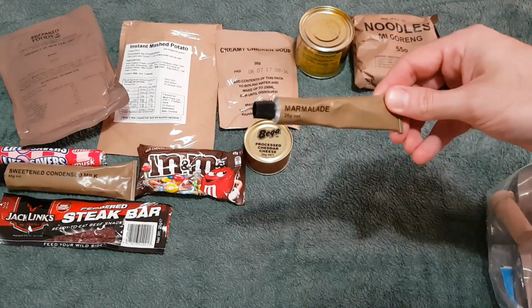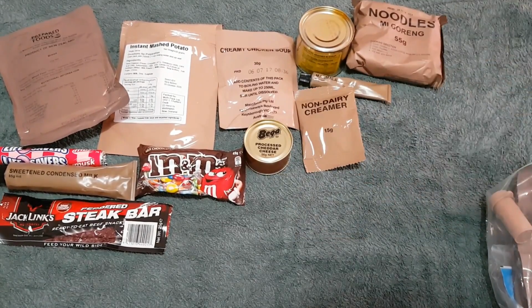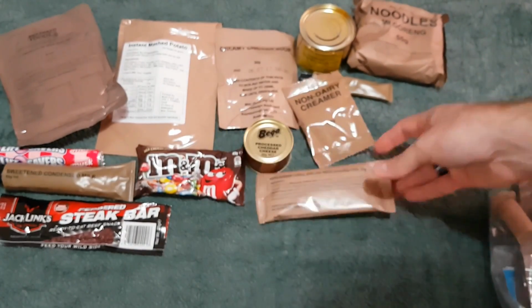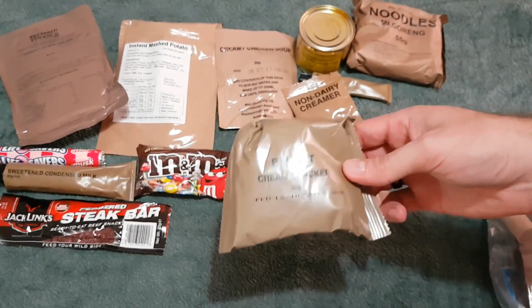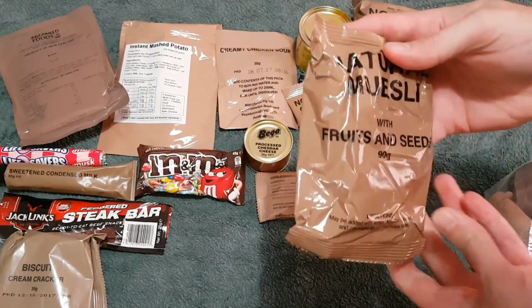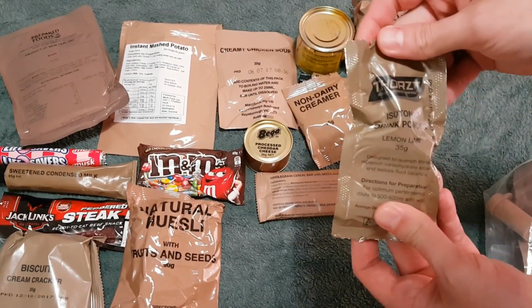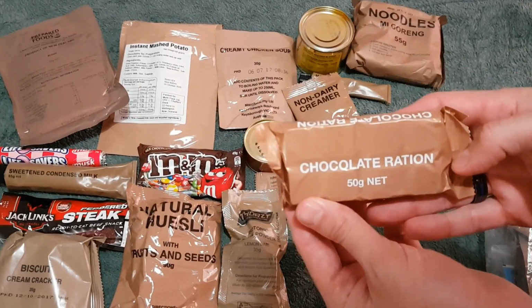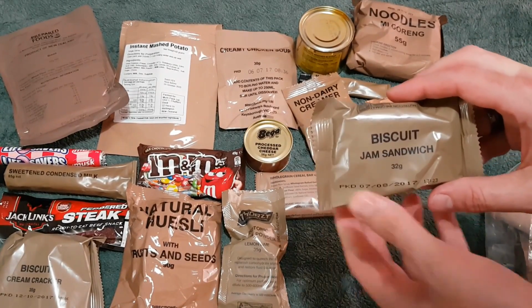Ooh, marmalade. Don't know if I've actually tried that on the channel. Non-dairy creamer. Whole grain cereal bar with seeds including chia. Biscuits, cream crackers, kind of a bit like those water crackers in a way. Natural muesli with fruits and seeds. The muesli in the Aussie packs, awesome as well. Isotonic drink powder, lemon lime, always nice and refreshing. Chocolate ration. Biscuit jam sandwich.